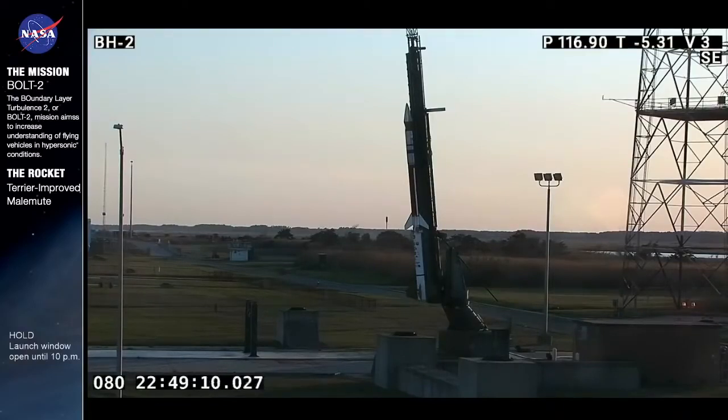Also, I forgot to mention that the mission tonight is managed by the Air Force Research Laboratory, Air Force Office of Scientific Research. If you would like more information on this mission, look at the AFRL website.